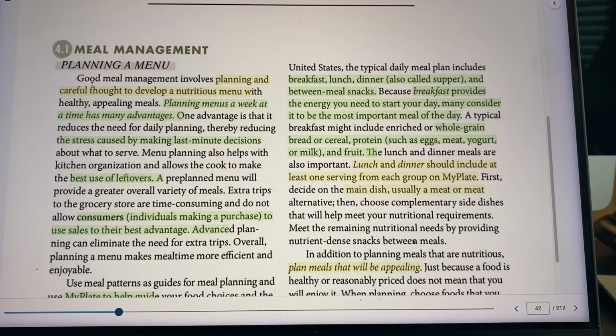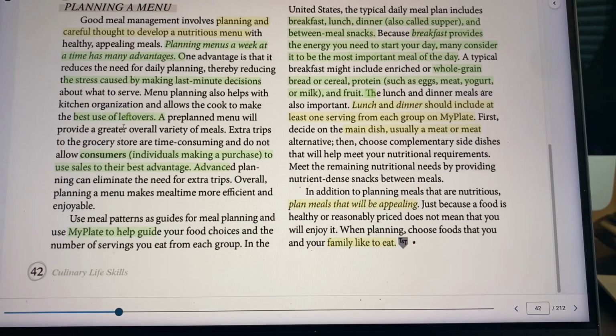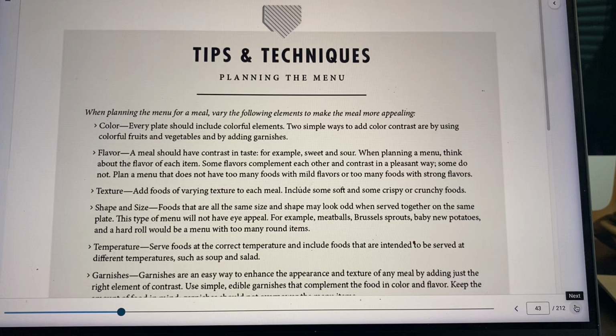It says, in addition to planning meals that are nutritious, plan meals that will be very appealing. Does your family like this kind of food? So if you're buying something and they're not going to like it, and you have to have them sit all day to try to eat their food and they won't, or you're throwing it away, it's not good. So try to plan food that everyone likes and make it appealing.